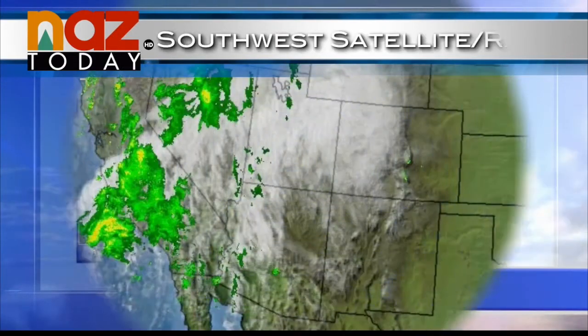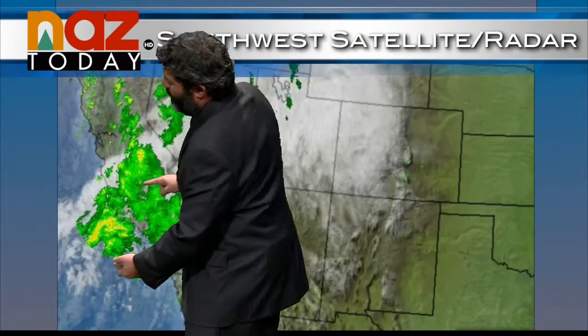And we take a look at it on the satellite. Here we are in Arizona. We've seen a lot of high clouds, cirrus clouds moving in today out ahead of the storm system just moving into California. A lot weaker than it looks on this satellite image. There's not even an associated low pressure, just some fairly decent moisture moving into Southern California. We're in the cloud cover out ahead of it.